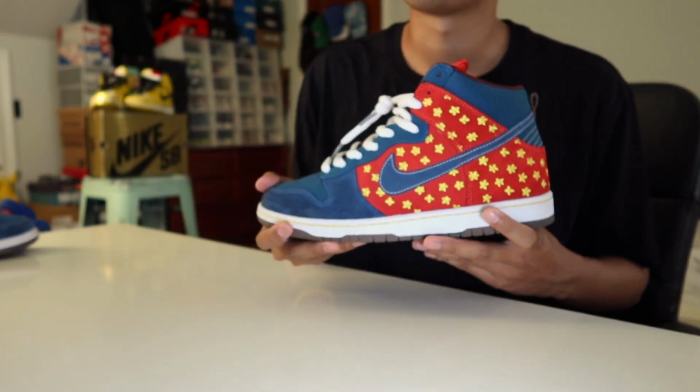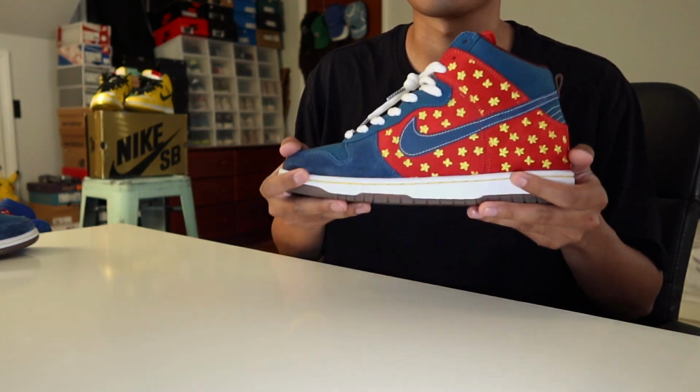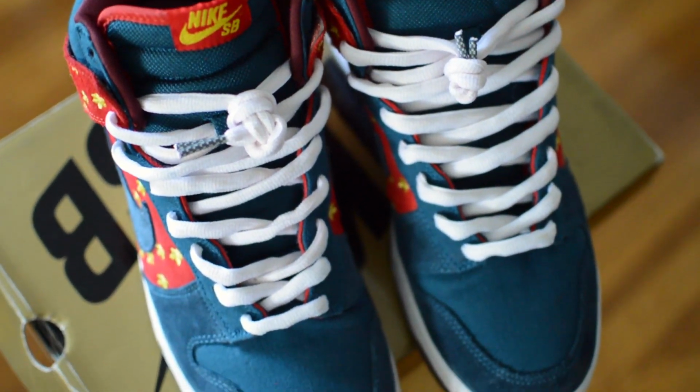But fast forward to now, a decade later, and we're not in high school anymore, and I finally got around to grabbing these. I think it's worth noting too that going back in time and grabbing sneakers from the past isn't an uncommon thing for me to do.